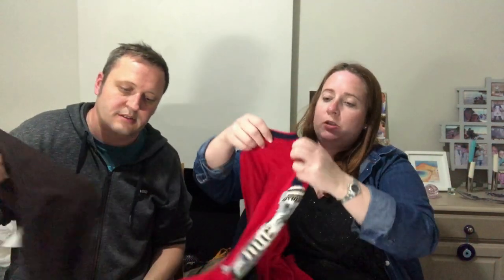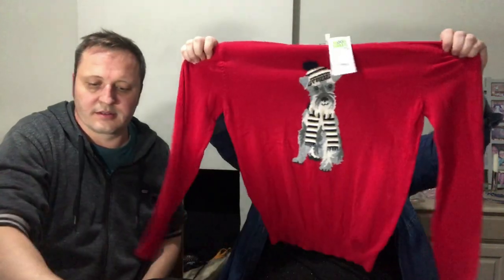I also got this Jules jumper. I tend to only pick these up now if they've got a graphic or design on the front, like an animal. This is quite Christmassy because it's got glitter on it. It cost £4 and it is a size 10. Hopefully that will sell quite quickly.